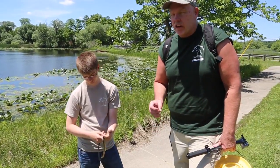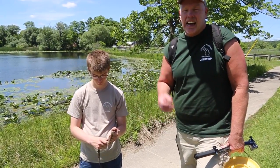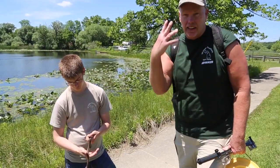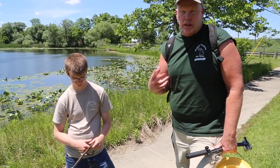It's getting very close to being ready to shed, which we can tell because of the dull coloration, but especially the eyes. The eyes have that clouded blue coloration over them. It's actually the shed that is over them. When they shed, that will come off. There'll be a much more vibrant color, and you'll be able to see their eyes again.